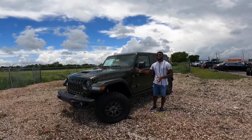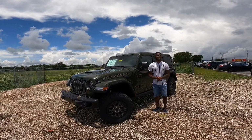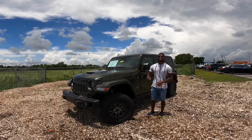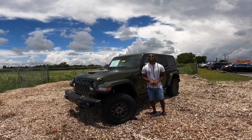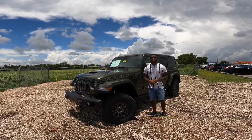But let's talk about pricing here for the Wrangler Rubicon 392. Starting price is at $79,595 with the options and accessories, including destination. This one's ticketed for $99,502. But let's talk about the front styling here of the Jeep Wrangler 392.